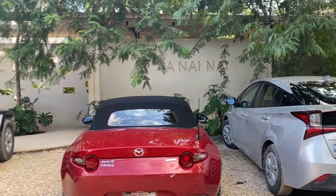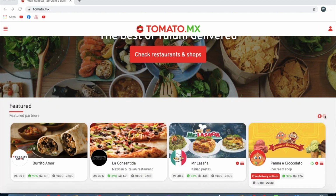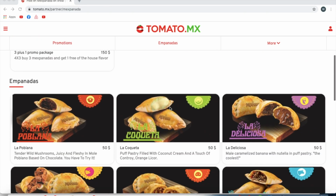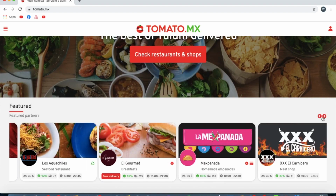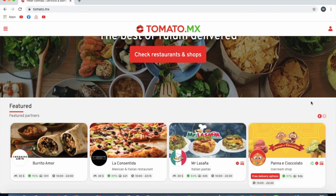Speaking of delivery, don't feel like going out? Then you can stay in and order food from tomato.mx. There are a lot of options on there, from burritos to pizza to lasagna. My personal favorites are the empanadas from Mexpanada. But take note that Tomato MX is not an app, so you have to visit their website on your computer or smartphone. And also, most businesses only accept cash.